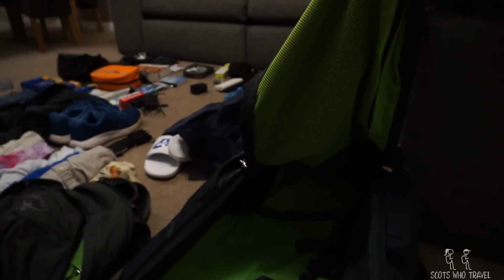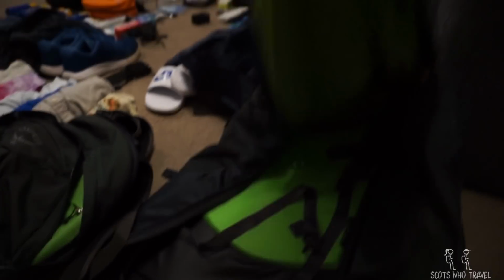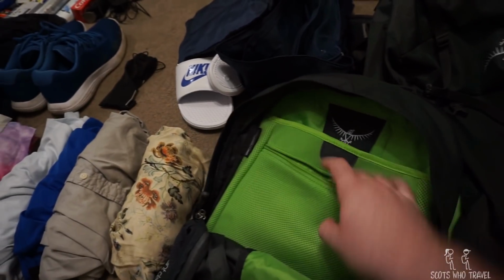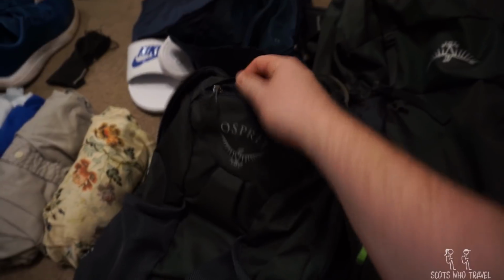Just to give you a little bit of a view inside. So this is the main pack. Opens up like a suitcase to make things nice and easy so you're not rummaging through your bag. Nice and spacious as well. Found no problem getting everything in. This is the day pack. So this day pack will be really good for carrying our day-to-day things. There's a bit there for a laptop, tablet, quite spacious as well. There's also a bit at the front, maybe for like sun cream or whatever else you're taking with you for the day.